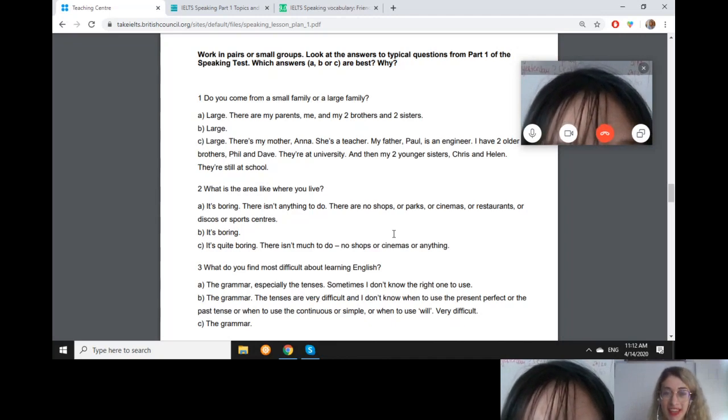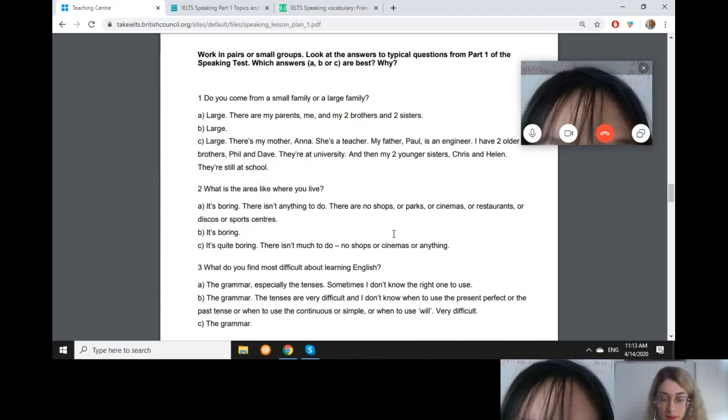Okay. What do you think? Well, I think the good answer is C, because it gives more information about the candidate's family. And the bad answer is maybe B, because it just answers with one word and doesn't give any detailed information. Yes. Okay.